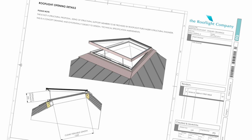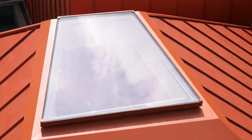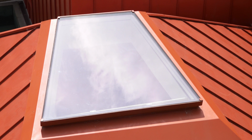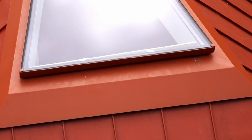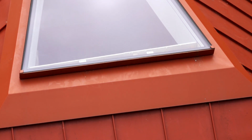It's a very complicated project because no two roof lights were the same, and we knew we wanted opening roof lights. That was one of the criteria. We knew it was going to be difficult to reach them, so it made sense to have an automated system to lift up the roof lights. And I knew that the Rooflight Company had worked that system out completely. They knew exactly which motor to put in with which weight roof light.